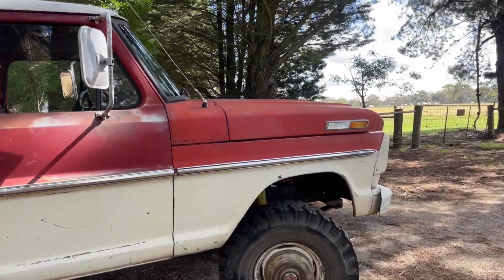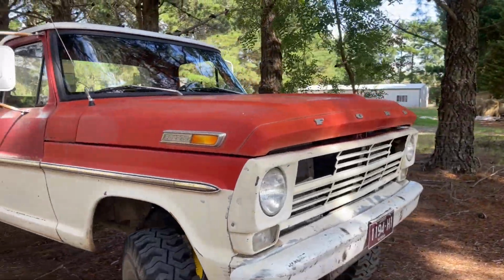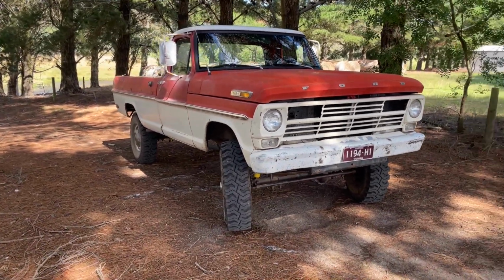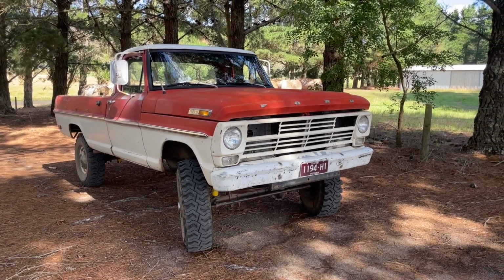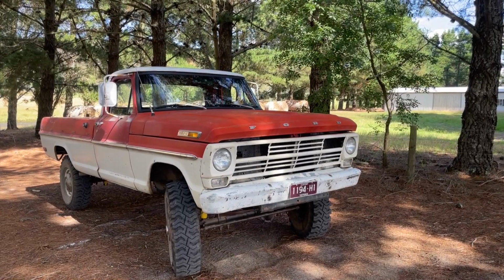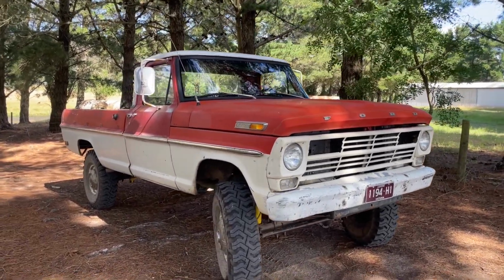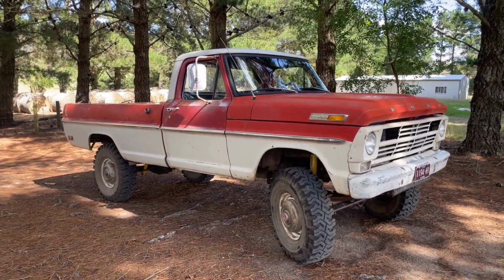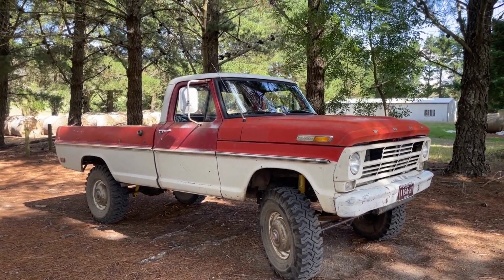Truck went really well. It's always a bit nerve-wracking, right, going on that first big trip on your own. I took a heap of tools, a handful of spare parts. What did I take? Fuel pump. I took a couple of unis that I had laying around, and obviously heaps of tools and bits and pieces. But at the end of the day, you can never be prepared for something like that, and it turned out really well.